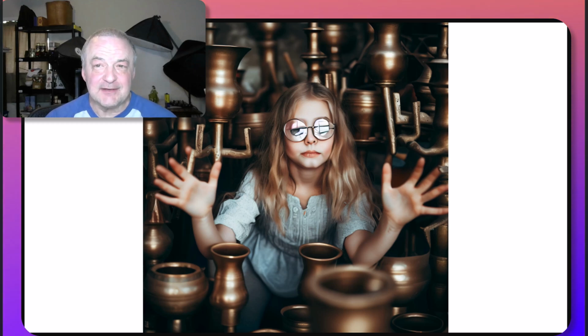What's brass and sounds just like Tom Jones? Trombones. Duh, that's obvious. Trombones. They sound like Tom Jones. Okay, listen, you need to start laughing at my jokes.